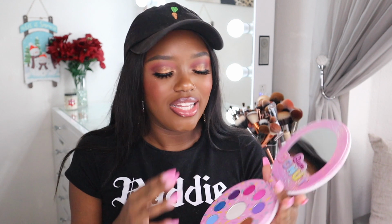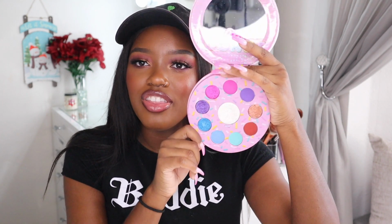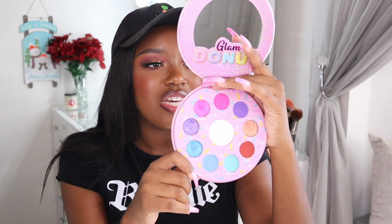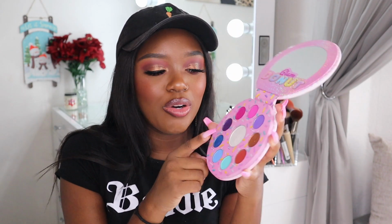Number 5 goes to the Donut palette, and this is such a cute palette. I will say, after actually playing with all of the other Glamlite palettes, there are a lot of repeat shades in here, but I do love this palette. It is very convenient to travel with. This is what the Donut palette looks like. It's really cute.